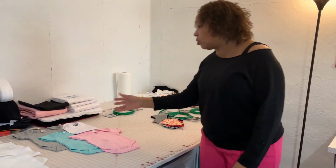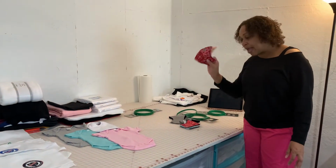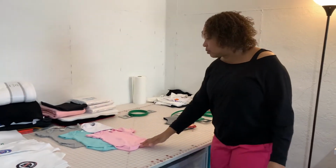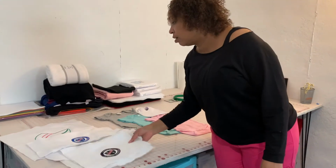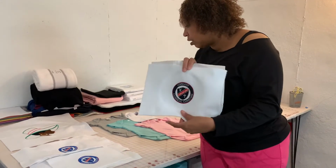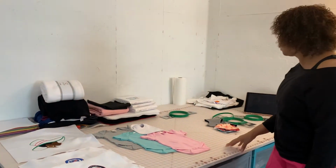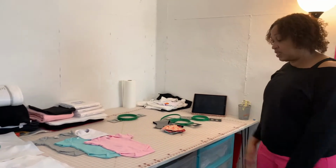This table also, as you can see, I have a multitude of things on here, from masks that I have made that need elastic put in them, some things that I'm getting ready to work on, some orders, and then some other designs that I have done, some test stitching. This is for the school that I'm working on something for, and some other things. So this table serves a multitude of things.